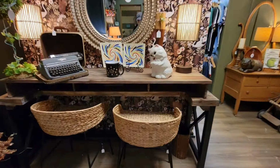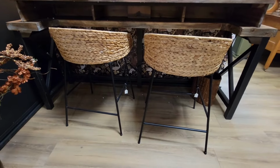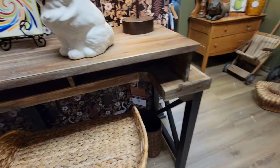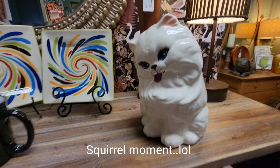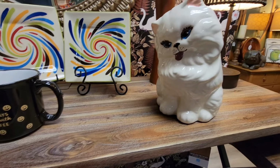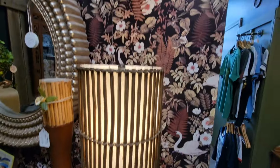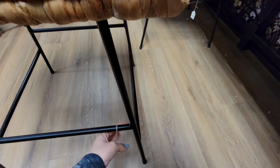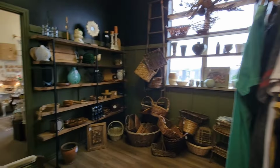So, oh, here's some bar stools. I love these. I wish there was three. You guys know I'm on the hunt for bar stools. How much are they? These may be too short for my kitchen, but let's see how they feel. Oh, look at that cat. Oh my goodness, they're pretty comfortable. They're not horrible. They're not the best, but they're not horrible. Look at that wallpaper. Oh, these places are so inspiring too. They're 50 each, which I think is overpriced for those, but I'm also cheap, so there's that.